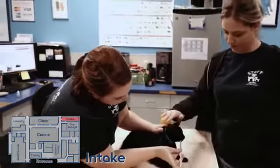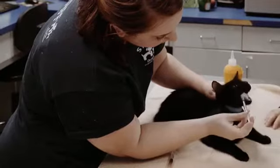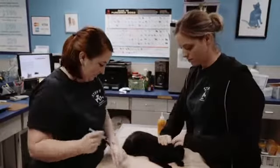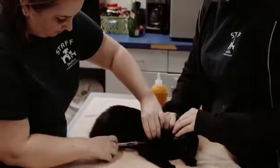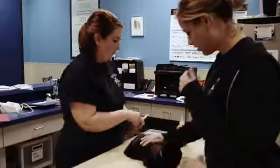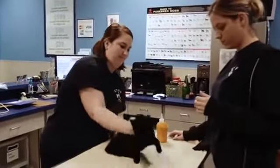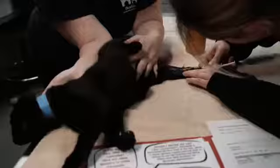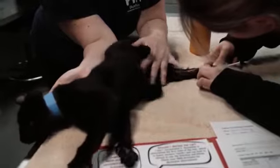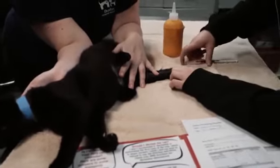We've got a couple of employees here that are doing a full workup. They're going to give him a dewormer. We're going to vaccinate him as well. So you'll see them pulling up a tiny fold of skin and then inserting that. Last but not least, they are going to draw a small amount of blood so that they can do some testing to determine whether or not he is positive for feline leukemia or feline AIDS.